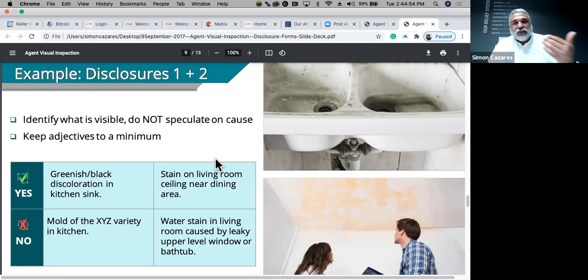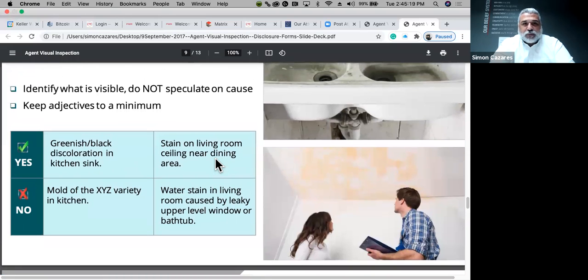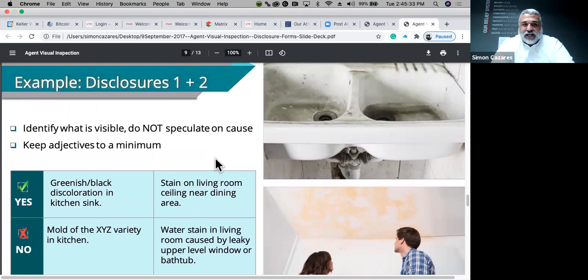So here's the right way and the wrong way to identify situations. If you look at the sink on the very top, okay? So the right way: greenish black discoloration in the kitchen sink. Stain on living room ceiling near the dining area, okay? The wrong way: mold of the XYZ variety in kitchen, or water stain in living room caused by leaking upper level window or bathroom. All right, so here's how you identify in the right way.